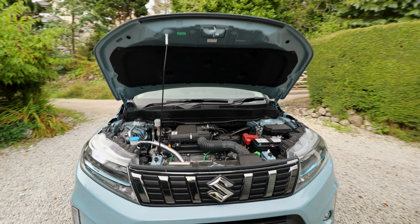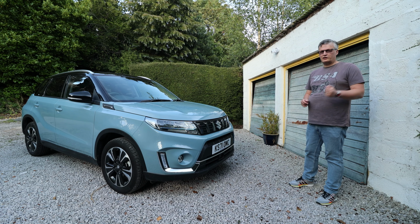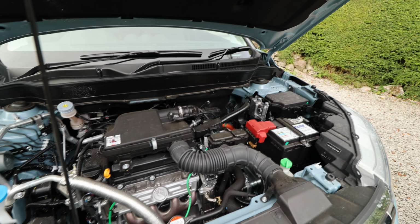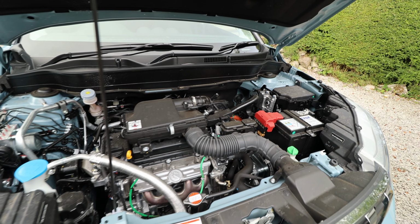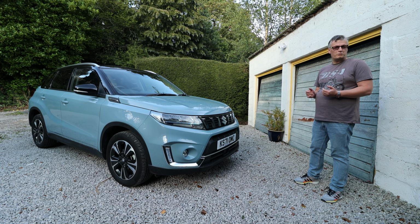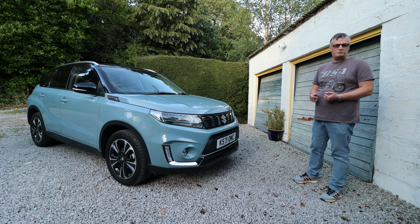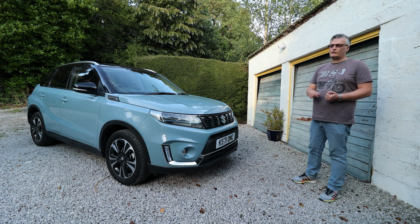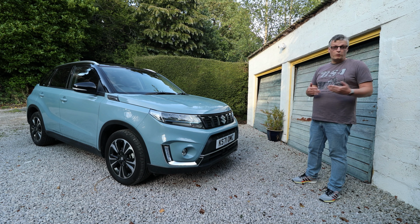Now the powertrain. Well, for a start, there's two. So you've got a mild hybrid and you've got the full hybrid that we've got. There's no charging needed. Under the bonnet, you've got a 1.5 engine. There's no turbocharger. Instead, you've got an electric motor, and it essentially does the same job as a turbocharger, so it gives it a bit of torque.